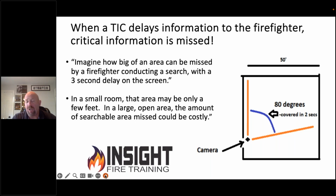In this particular example, if we scan this whole room and there's a 2 to 3 second delay, we could miss the majority of this room in a small room. We can miss the victim, windows, doors, fire location, any number of things, by scanning too fast and not understanding how long it takes for our camera to work. Now, I'm not a big fan of cameras that delay information to you, and you're seeing why.